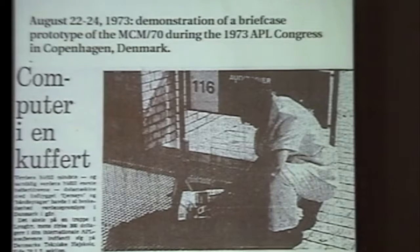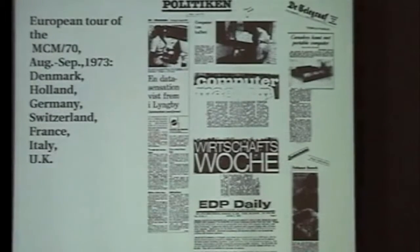Now, this time it was a big hit, and right away Politiken published an article with a number of pictures. It was, and I think still is, one of the main dailies in Denmark. And so there was quite a lot of publicity, and Katz, a good salesman, used that very skillfully and arranged a huge European tour to demonstrate the machine. This takes place in August and September. He visited Holland, Germany, Switzerland, France, Italy, the UK. He was even on French TV giving an interview.